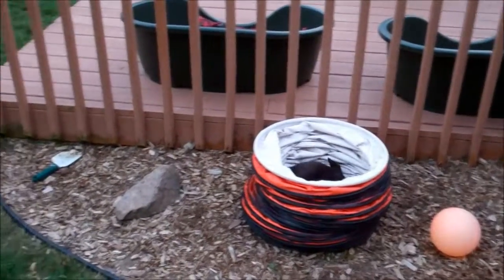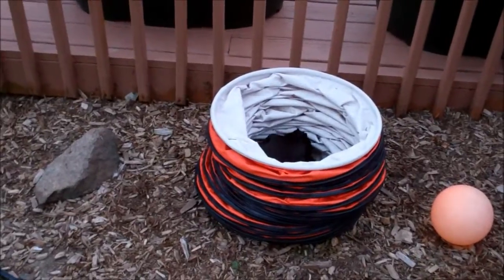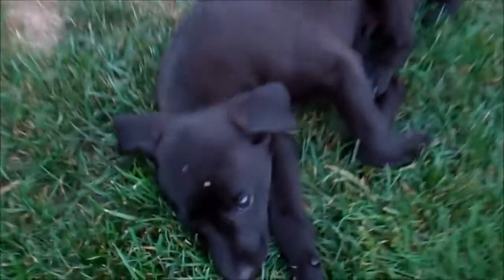Oh, I'm getting eaten alive. Mosquitoes are up tonight. Don't usually have mosquitoes. There's even mosquitoes on the puppies. Oh, poor Kumquat, you got mosquitoes on your head.